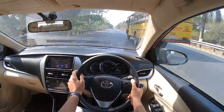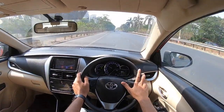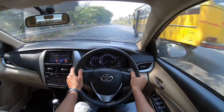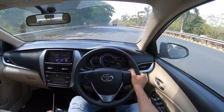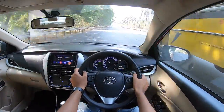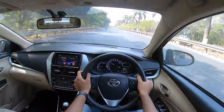However, 0 to 100 kilometers per hour takes almost 12 and a half seconds, which makes it the slowest car in the segment. How can a Japanese car be so slow? I still cannot understand. Revving the motor to almost 6500 RPM. And there. I love how the performance is great in the top end. However, low end and mid range could have been better because that's what people actually use in day-to-day driving.